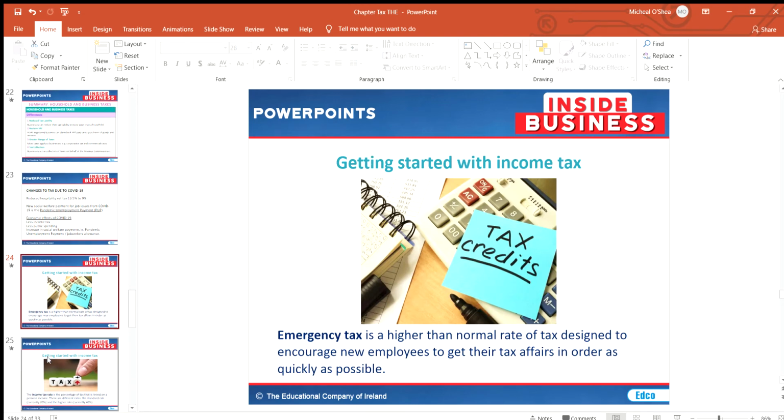Getting started with income tax. So what I'm going to finish this with here is, because we've looked at the theory to do with tax, but I have to still go through how we calculate paying tax. So a couple of different things.